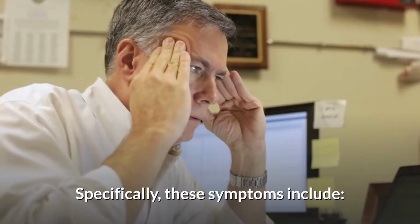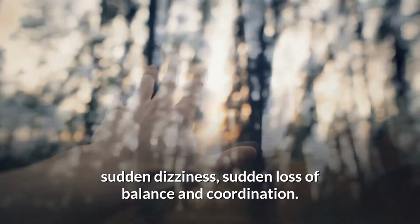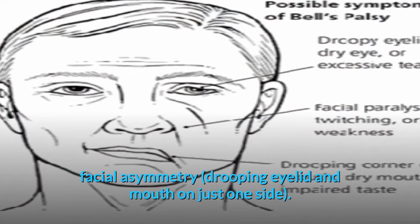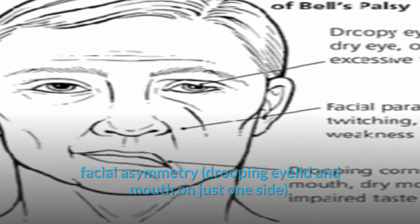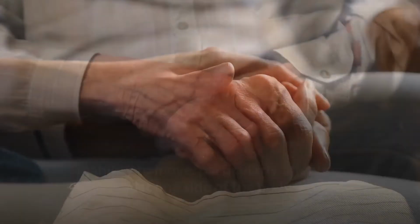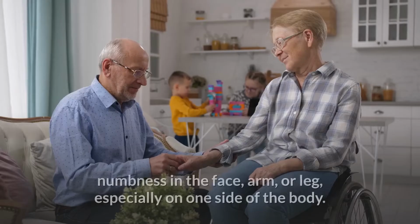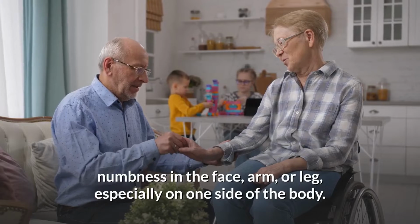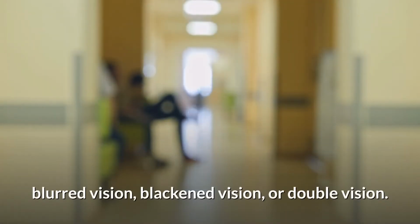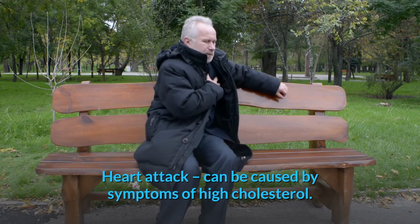Specifically, these symptoms include sudden dizziness, sudden loss of balance and coordination, facial asymmetry, drooping eyelid and mouth on just one side, inability to move, particularly affecting just one side of the body, confusion, slurring words, sudden severe headache, numbness in the face, arm, or leg, especially on one side of the body, blurred vision, blackened vision, or double vision.